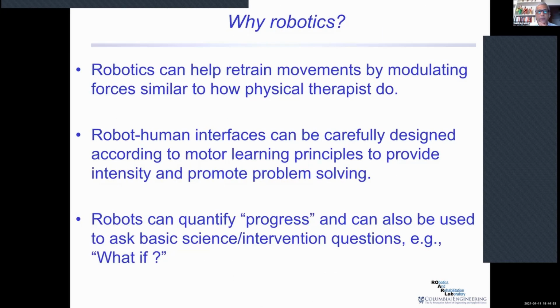So you may be wondering, why robotics? If you injure yourself or somebody has a stroke, of course you go and see a neurologist. You don't come to a roboticist for help. But on the other hand, if you think about the recovery process from these impairments, you can design a machine, or you can have rehabilitation done by healthcare workers, or you can use technology as an adjunct to what the physical therapists are doing.